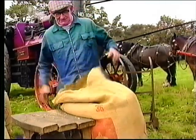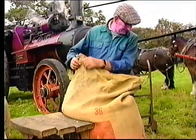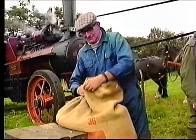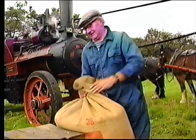And when we was threshing, we used to reckon on doing somewhere about 100 comb a day. And by the time we'd done that 100 comb, everybody had enough of it. They was pretty well all knocked up.